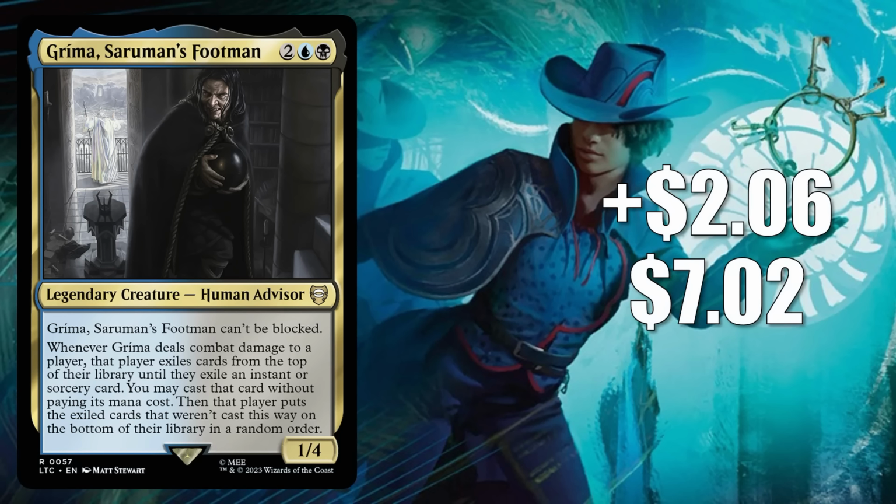Coming in at number 13 is Grima, Saruman's Footman. This is up 206 to 702. That's a 42% increase. This is from the Lord of the Rings Tales of Middle-earth Hosts of Mordor commander deck. And it was number 15 on our hot list 2 weeks ago and number 16 last week. So this card's been hot for a few weeks now.